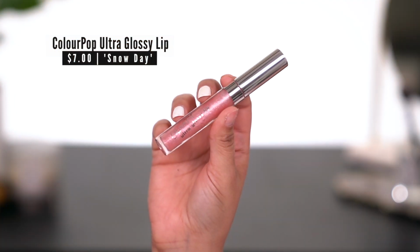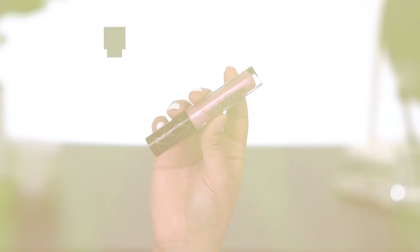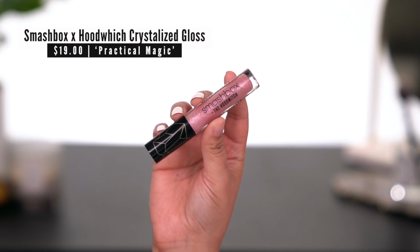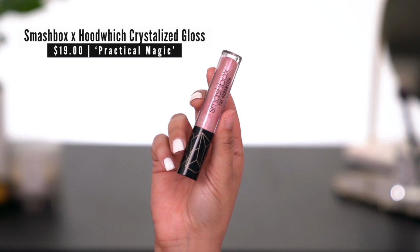Now, I know the eyes are pretty smoky and dramatic, so I don't want to go in with an actual color. Instead, I'm going to go in with gloss. I did feature this gloss in my last new affordable dupes video, so I wanted to demonstrate how they look side by side. So for the affordable side, I'm going to use the ColourPop Ultra Glossy Lip in the shade Snow Day. And then for the high-end side, I'm going to use this by Smashbox. It was made in collaboration with the Hood Witch, and it is in the shade Practical Magic.